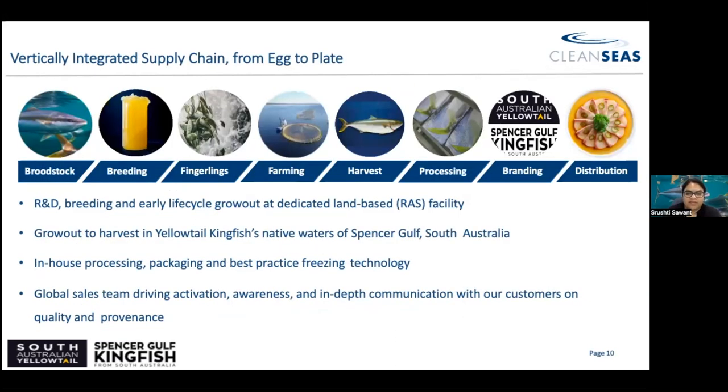Now this is a basic vertically integrated supply chain. Clean Seas has an entire life cycle, starting from breeding to fingerlings to farming and harvest, processing, branding, and distribution. All of it is in-house. It's all under one company, which is pretty impressive, and it's a beautiful chain of command as it goes from one to another.